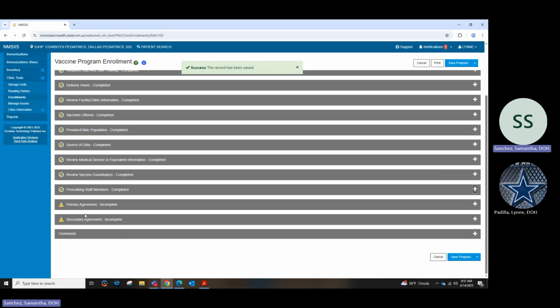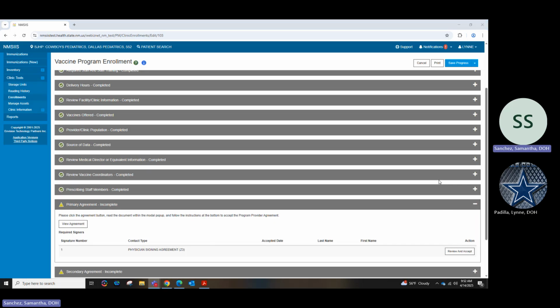Okay, the last two steps, this is where you notify your PSA, your physician signing the agreement. They have received their own instructions on how to get in to sign, and they will be submitting your recertification to the VFC program for review for approval. So these two steps are going to be for your PSA. You're not going to see the sign button, and I'm going to go through them for you so you can see. You open it up.